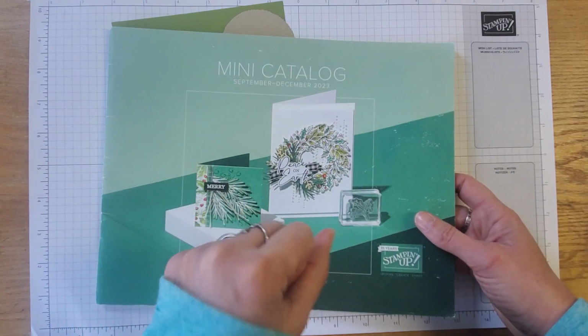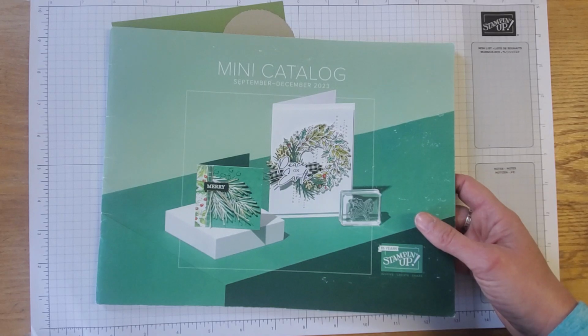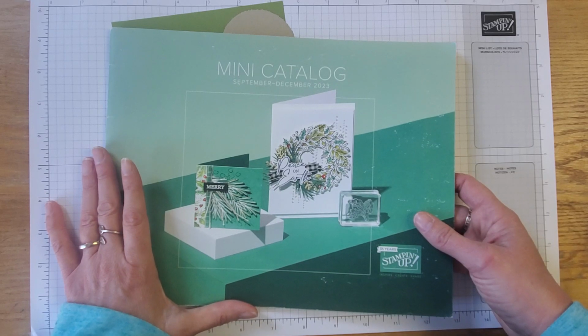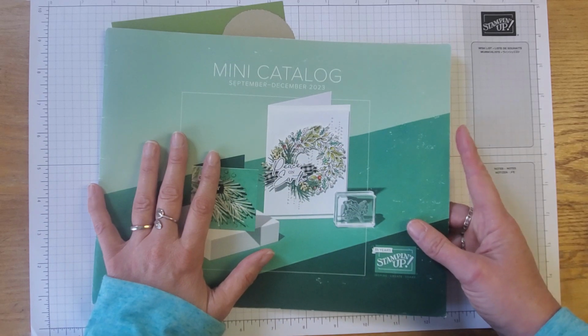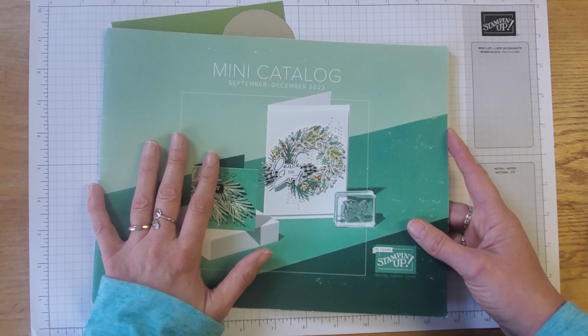But I'm going to show you as much of it as I can before we hit that date, so you'll be able to hit the ground running as soon as it's live and get all the things you want in time for the holiday crafting season. So I will do a catalog walkthrough of this whole catalog once the catalog's live, because I can't show you the inside until that happens. But then we'll kind of walk through and show you some of that stuff.